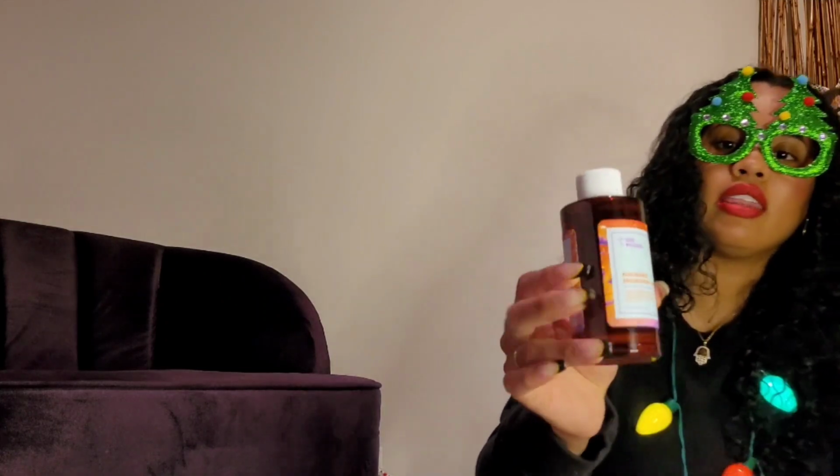Okay, and this is what it looks like. I really like that they have their products in dark bottles, because anytime products are in lighter bottles, especially products with vitamin C, the ingredients over time lessen in their efficacy. So you want to keep it in a dark bottle so that it's not susceptible to becoming less potent over time.